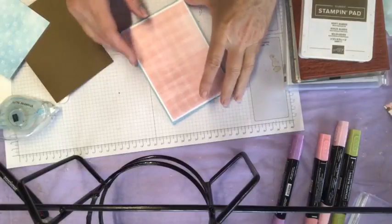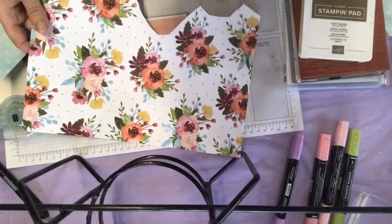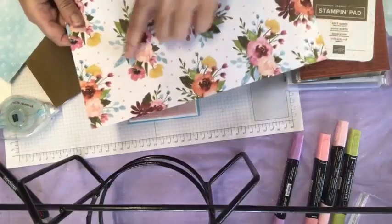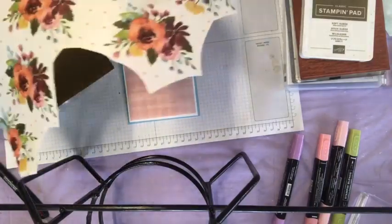Right, so that is going to be the front of our card. And what I'm going to do is take this sheet of designer paper from that set, and I'm going to cut out something maybe like this one here. So I will grab scissors and cut that out.